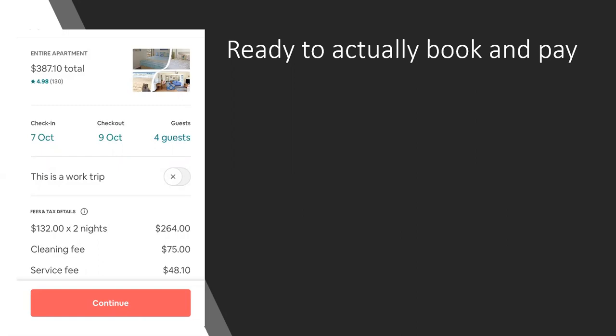So here is if we want to actually now book and pay. This is from my mobile. So there we are. We've got a property and we can continue. If you're on the laptop or the PC, it'll either be reserve or continue. These things do change from time to time, like I said, but the big red one that says continue should show you that that's how you're going to book a property.